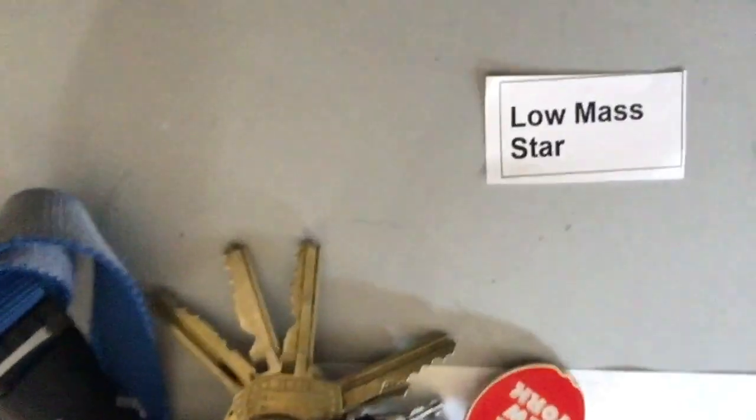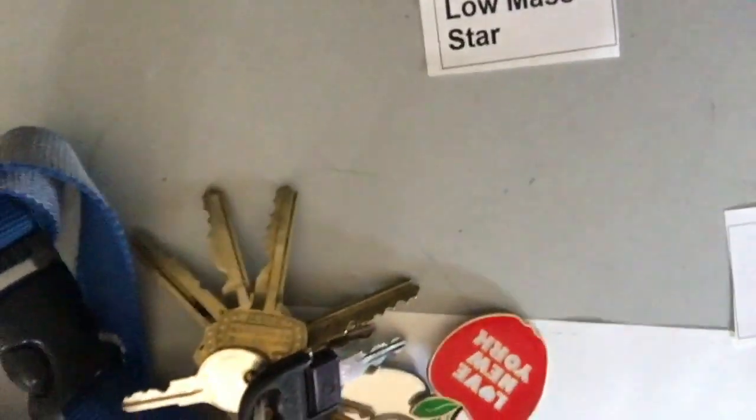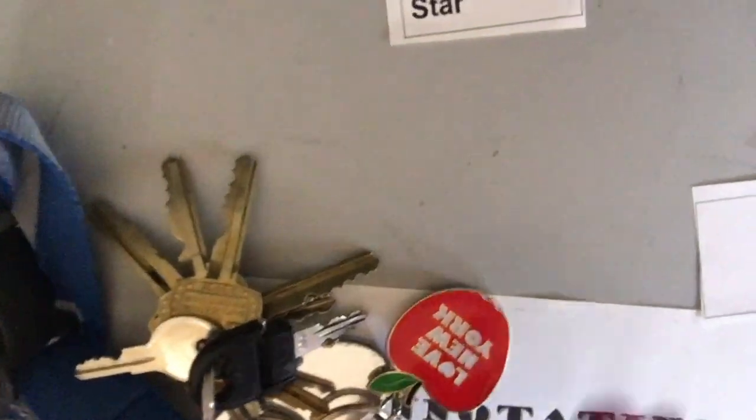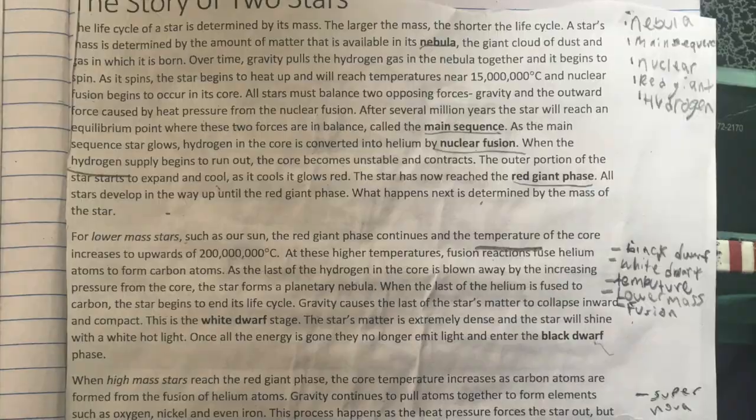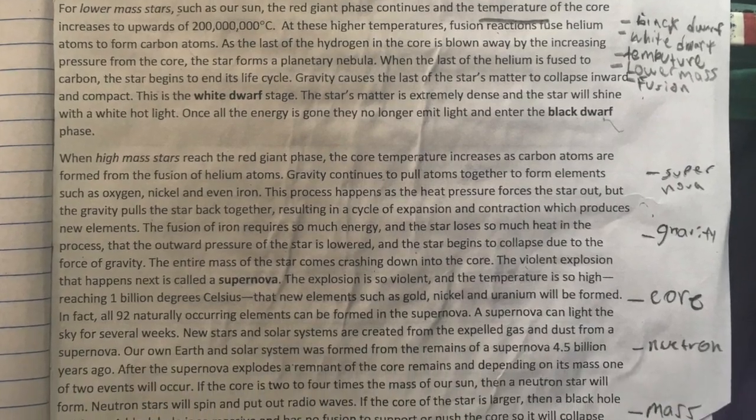After they annotated this really deeply, all they had to do was lay the cards out on the table, and based on the reading, they had to put them in order. So low mass star would be at the top, and then they'll go through the reading quickly, and they'll say what the first stage is. If the first stage is nebula, let's say, then nebula would go first, and then the next stage, let's say it's main sequence star, will go next.